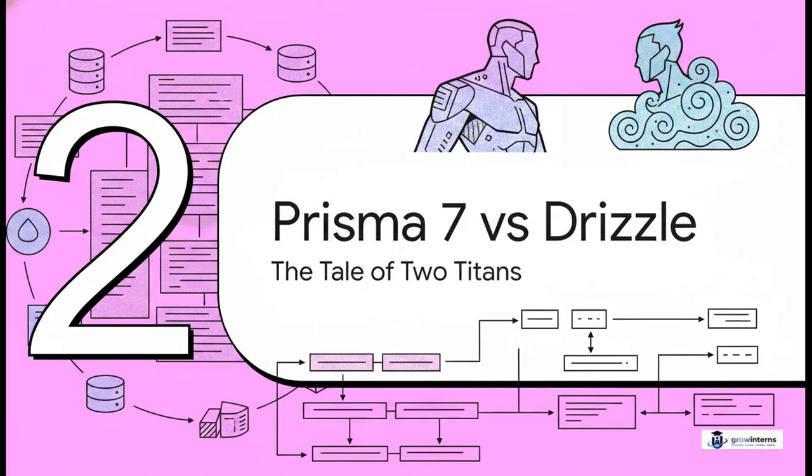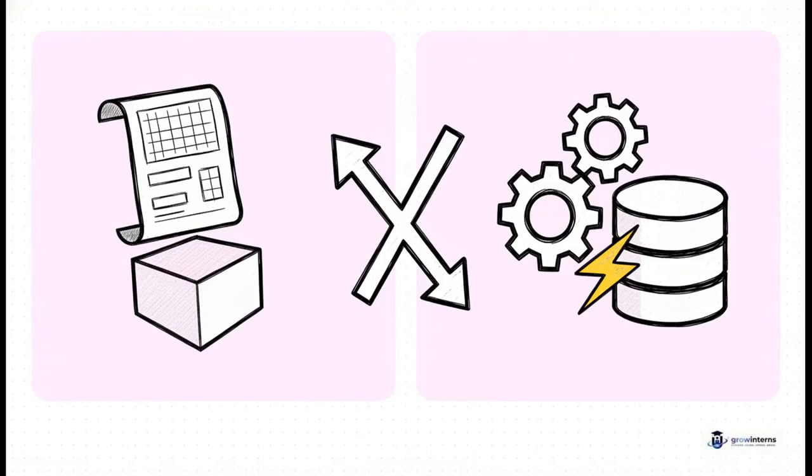That brings us to Section 2, Prisma 7 versus Drizzle, the tale of two titans. Choosing your object relational mapper is easily one of the most defining architectural choices you're going to make for a modern backend. And we're really looking at a massive clash in developer philosophy here.